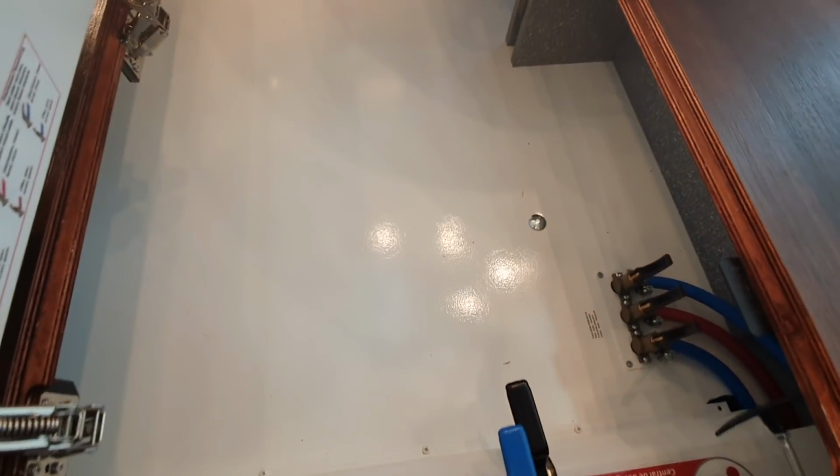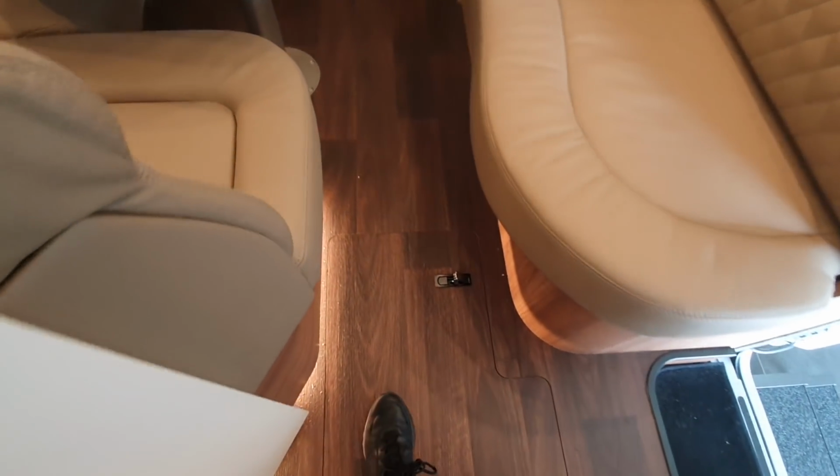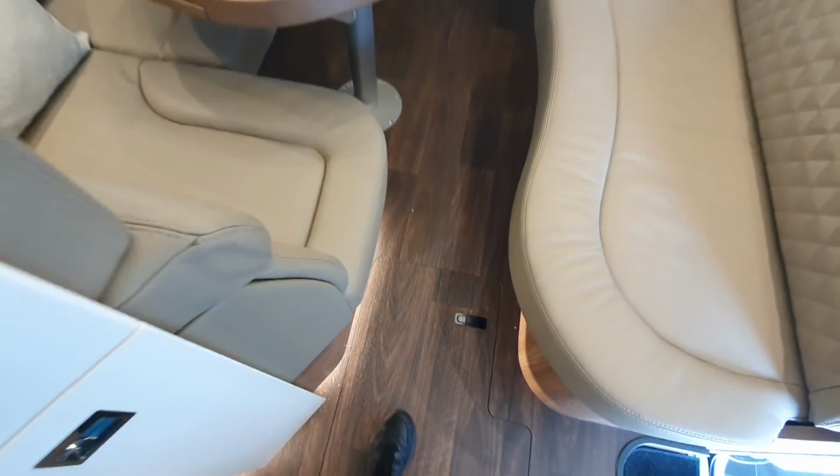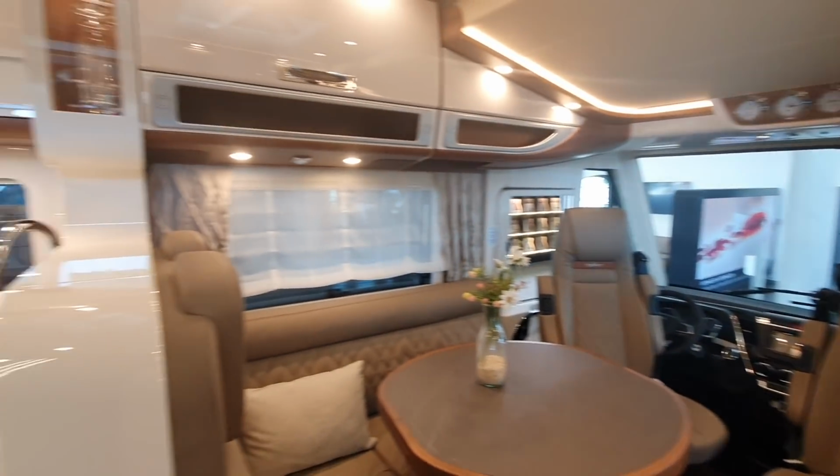There we go. Storage under the floor. And this, I'll see if I can close it with my foot. Yes, I did. Right, in fact, I'm even going to close the door behind me, if I can.